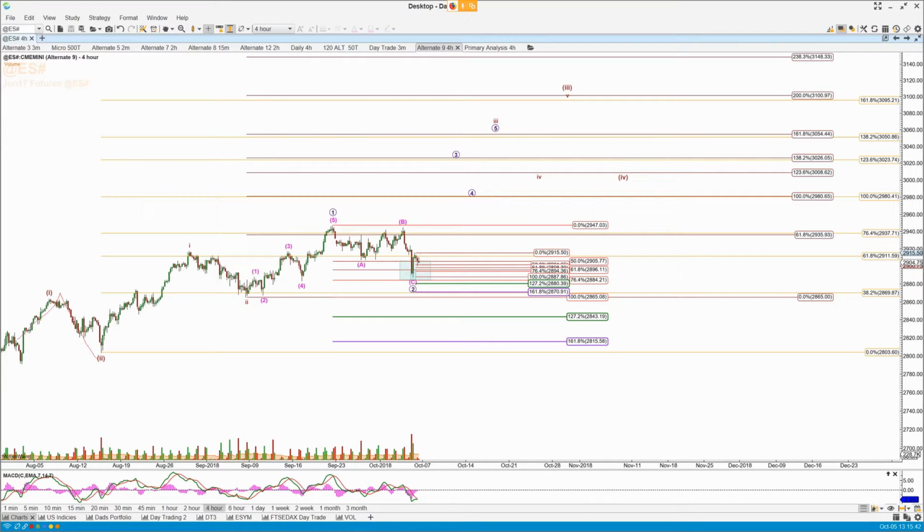Okay. So I've got this series of 1, 2, 1, 2. Then this 1, A, B, C into yesterday's low. And I'm looking for that low to hold. Okay, so we got quite a strong reaction up out of it, and this morning we're just consolidating up towards the highs.